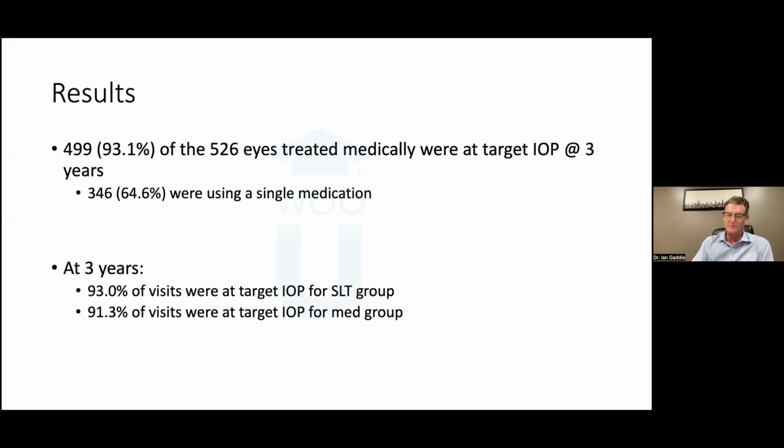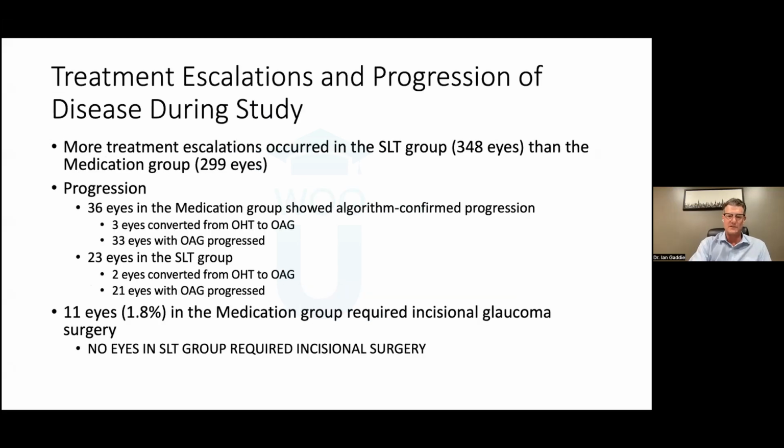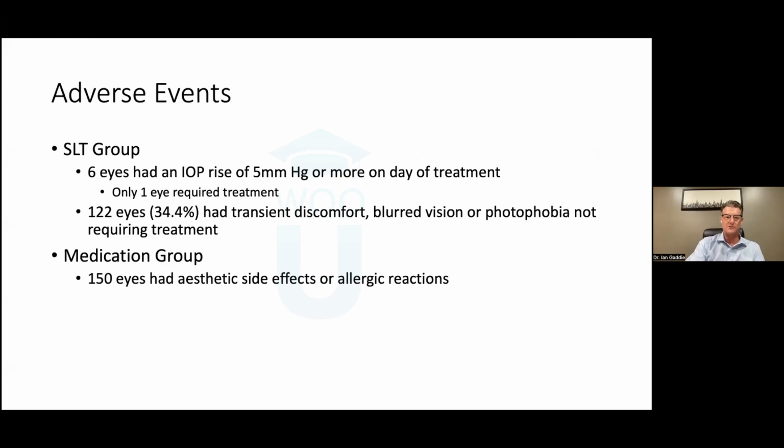93% of the eyes that were treated medically were at target IOP at 3 years, and close to 2/3 were using a single medication. And at 3 years, you can see that the target IOP was obtained about the same for SLT versus medication group. In terms of progression over the course of the study, 36 eyes in the medication group showed confirmed progression, and only 23 eyes in the SLT group. None of the eyes in the SLT group progressed to need a tube or a trab or some type of invasive glaucoma surgery. And around 1.8%, or 11, of the eyes in the medication arm did require surgery.